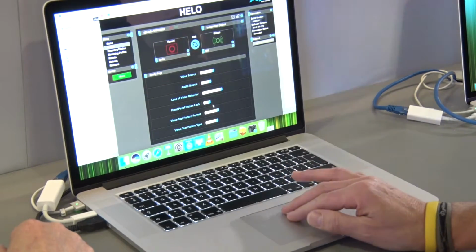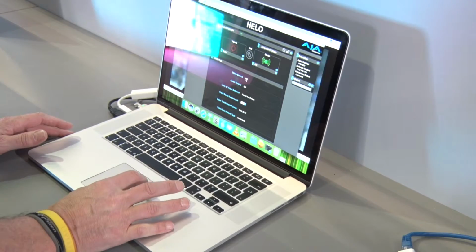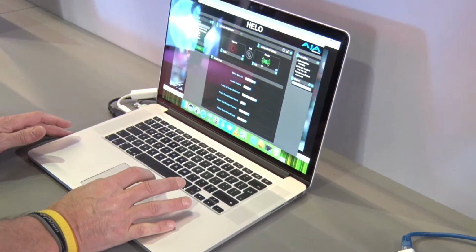So the HELO is able to do both recording and streaming output at the same time. It has SDI and HDMI input and output, so you can capture from the most popular professional and consumer devices. And you can set separate compression settings for the two. So you're able to record a really nice image, up to 20 megabits per second, to your USB stick or drive or network file share.